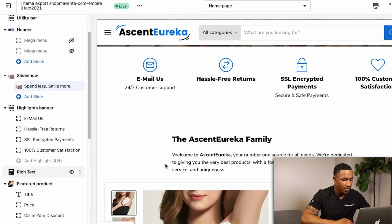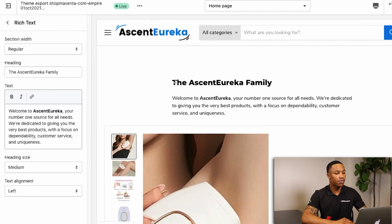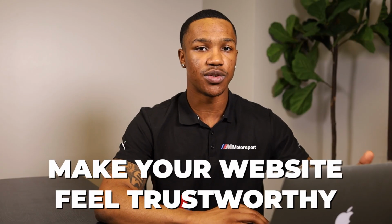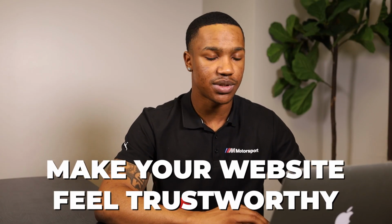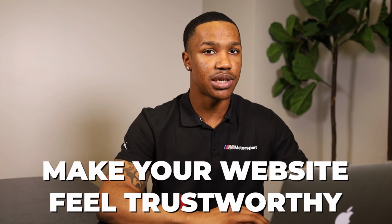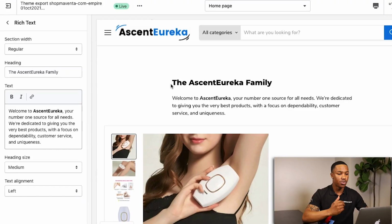text, which is going to be this part right here, talking about the family, welcoming in. You want to make it feel very trustworthy, and showing them, telling them your mission, telling them about yourself, is really going to build that trust, and nobody wants to buy from anybody they don't trust. So make sure you put something like this just to give them that warm feel and to welcome them in, like they trust you, like family.